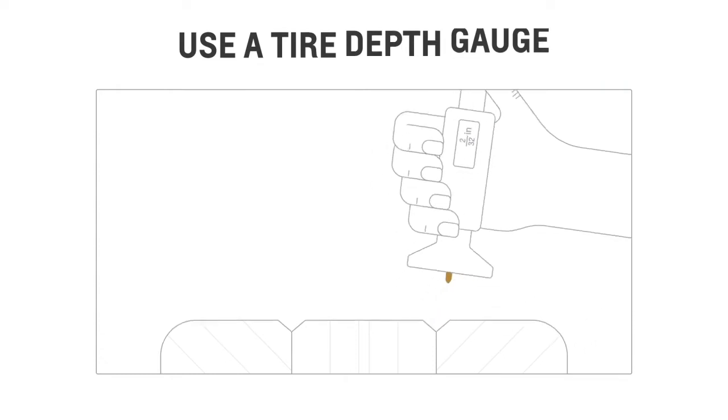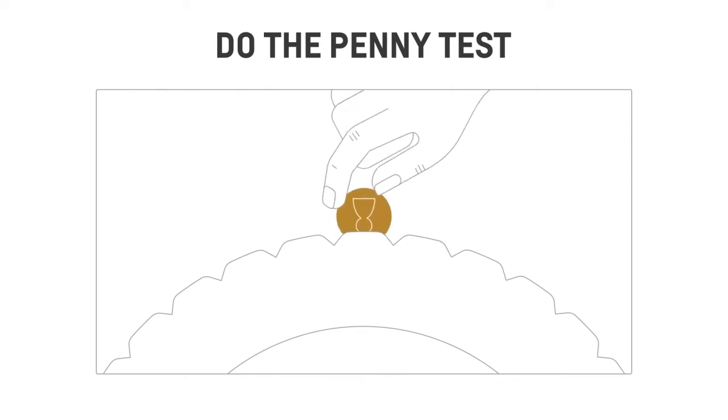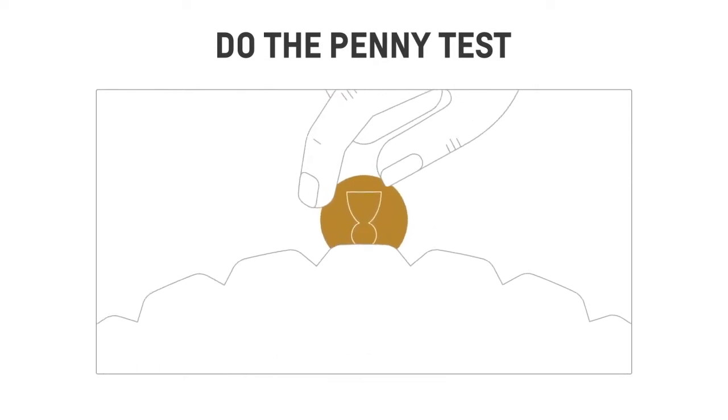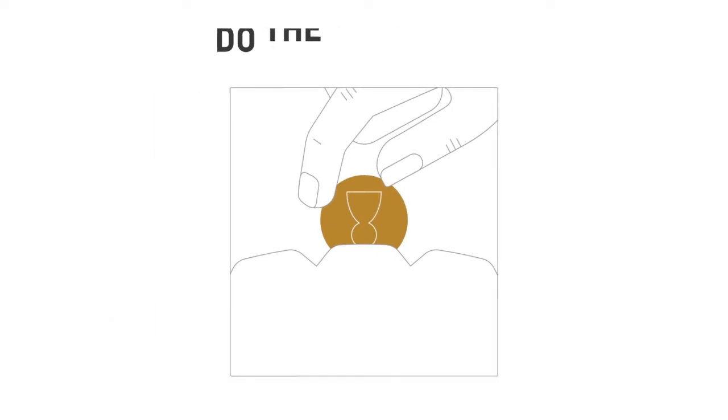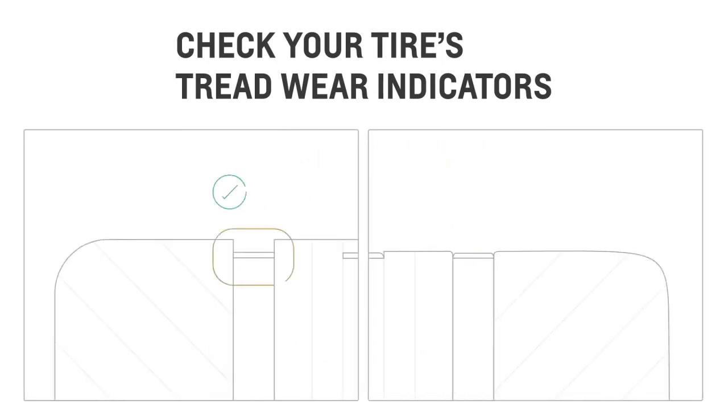If you don't have a tire depth gauge, try the penny test instead. Place a penny upside down in between the tire treads. If you can see the top of Lincoln's head, it means that the treads are worn and a replacement is needed. Or you can look closely for the tread wear indicators around your tire. If these are at the same level as your tread, it's time to bring your car in for service.